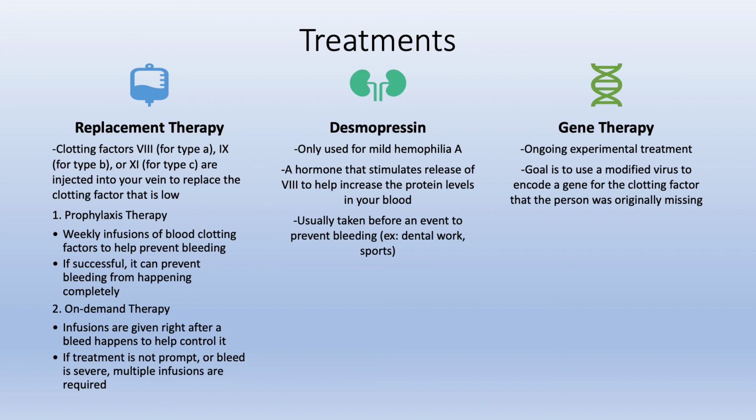Another option is desmopressin. It is short term, which is why people take it when they know they're about to undergo a mild trauma. For example, going to the dentist. It's only used for hemophilia A, and it's a hormone that increases clotting factor 8.